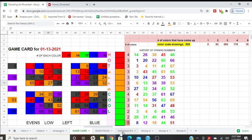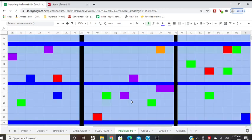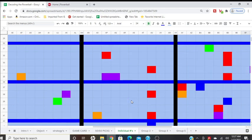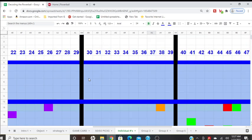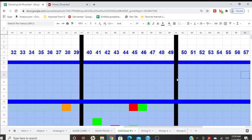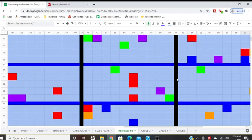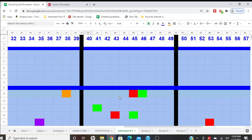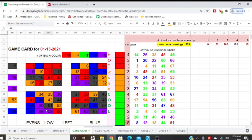So moving on to the 30s. I don't see any blue. So here's a blue way down here. So the only blue in the 30s I have is this 33. So maybe that 33 will be coming up. And then here in the 40s, I don't see any orange. So here's an orange here. And I got the 43. So maybe that 43 may be coming up.